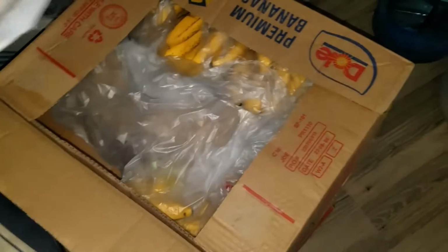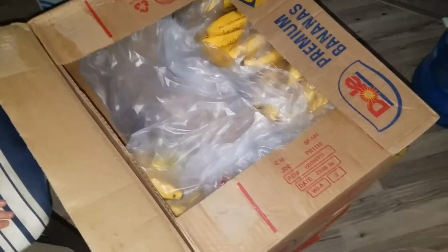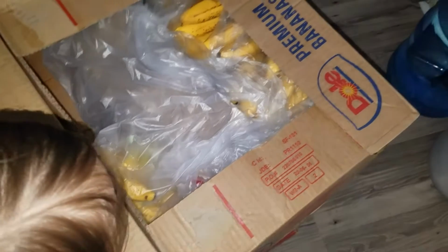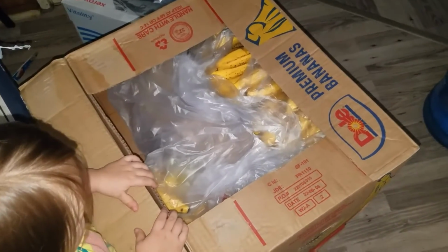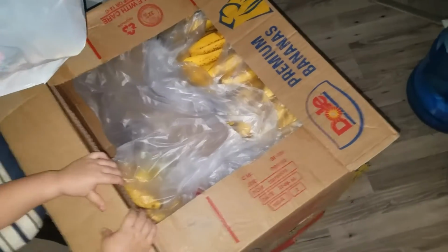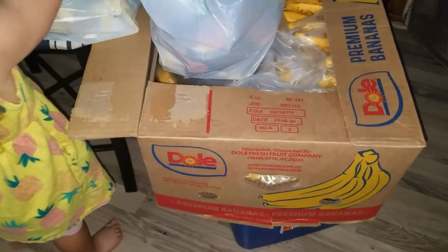Under here is a giant thing of bananas. What's this box right here? That box, yeah, what is that? That's bananas, yep, a giant box. Much to the joy of my 2-year-old here. We got this one from our co-op, so I'm going to give her something real quick. She's trying to get it all out.